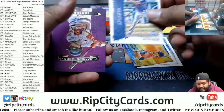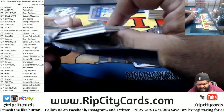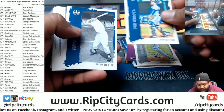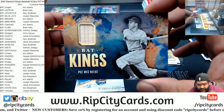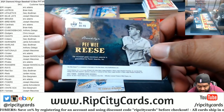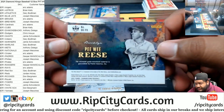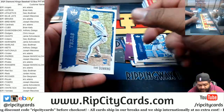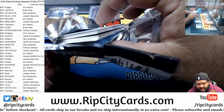Beaver orders pellet. I think Babe Ruth has relics in this. Speaking of old school, Pee Wee Reese, Bat King's relic. Game worn used, apparently. Very nice. Got a cut auto too? Oh boy. What are the odds, y'all boys? What are the odds that I pull something that crazy?